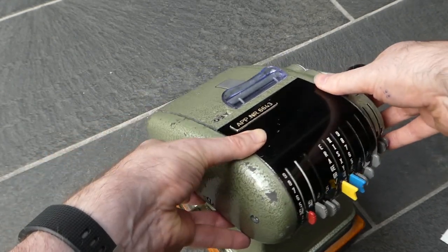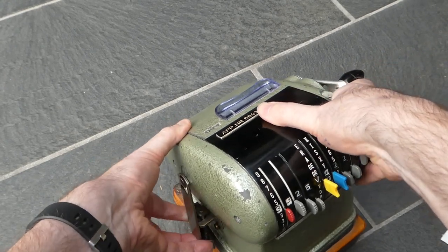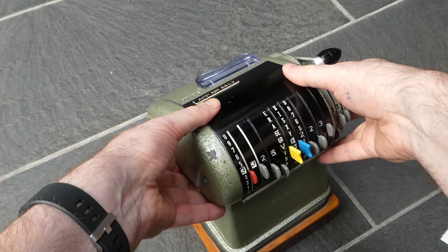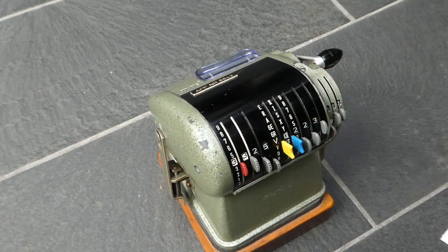Just try and put this in. There we go. This was the AEG KAL ticket machine.